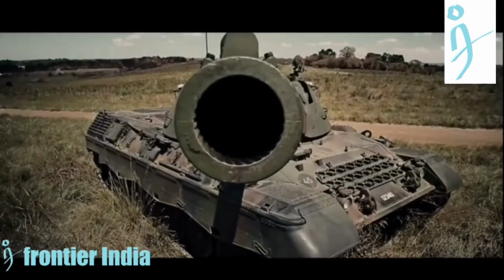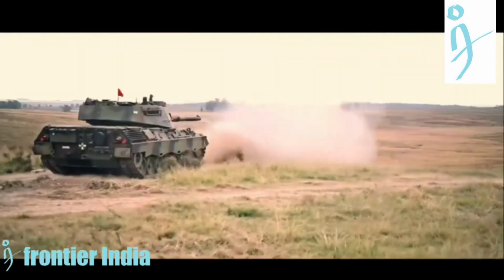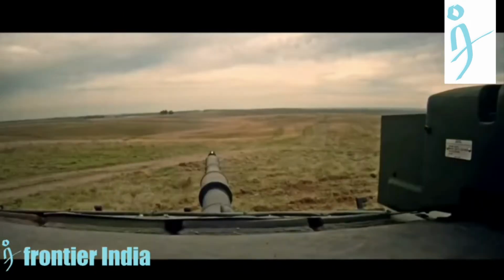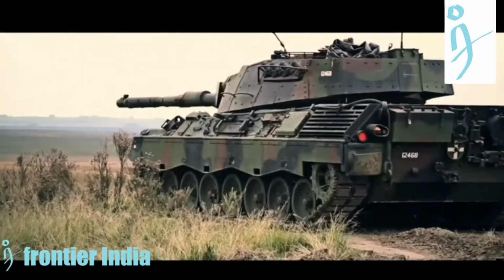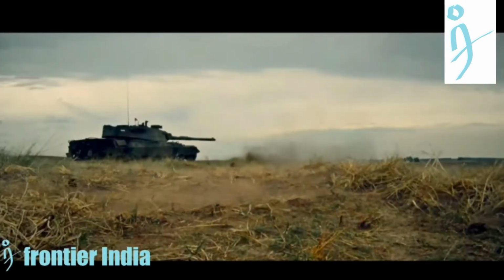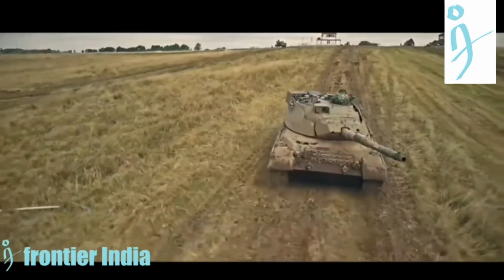Initially, the main gun, the British 105mm L7A3, was the best gun available. Today, it is hopelessly outdated. The Leopard 1A5 cannot penetrate the frontal armor of the Russian T-tanks. Also, the Russian tanks are armed with 125mm guns. The Leopard 1 would not be a match in open combat.